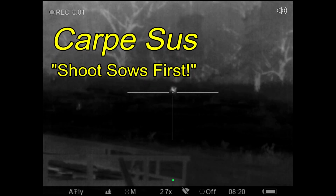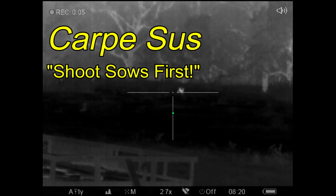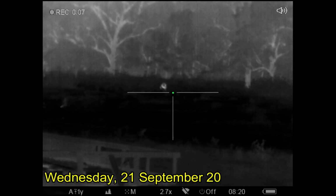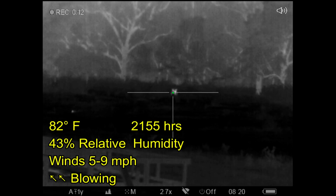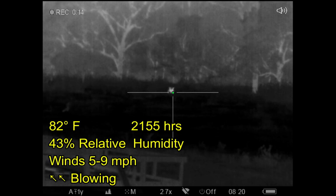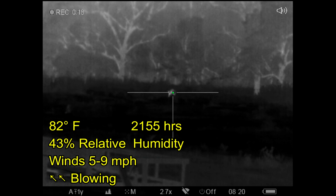Dave and I went hunting down in Palo Pinto County, Texas. The evening started off slow, but a couple hours into the hunt, Dave spied our first boar. In my haste to grab my gear and get set up, I failed to get the video recorder going, so we only have video from Dave's rifle.